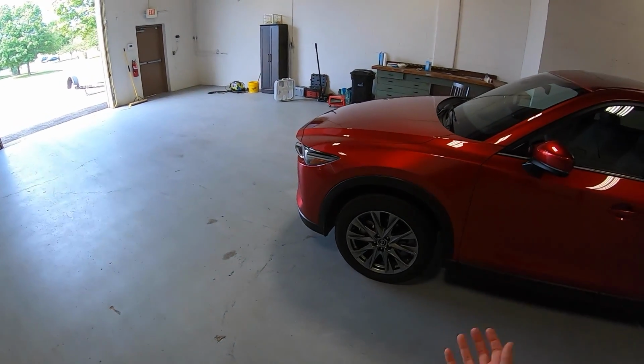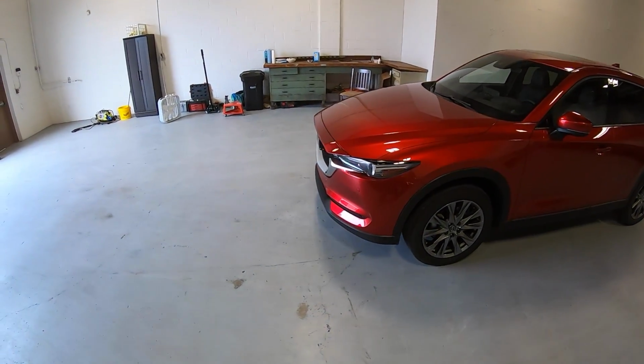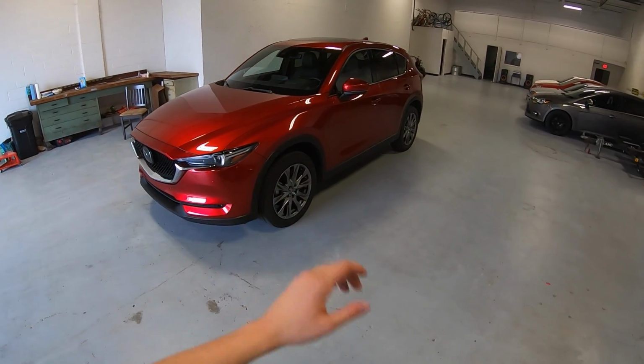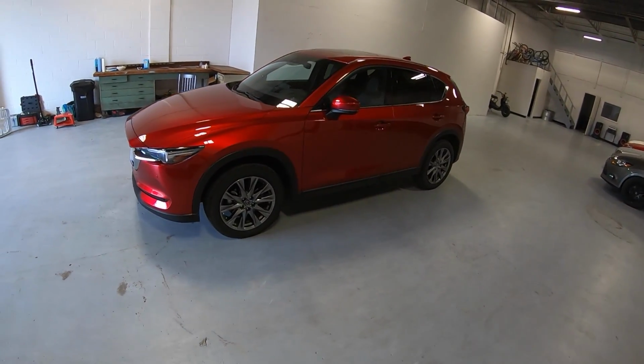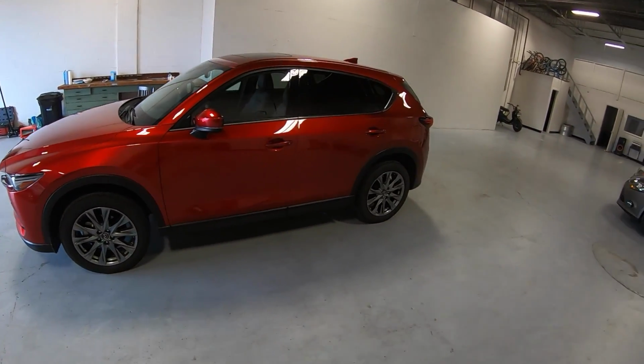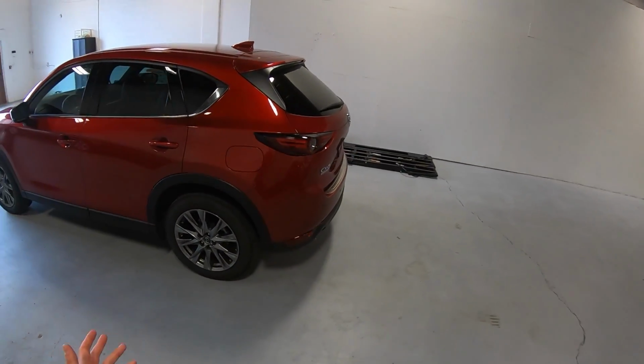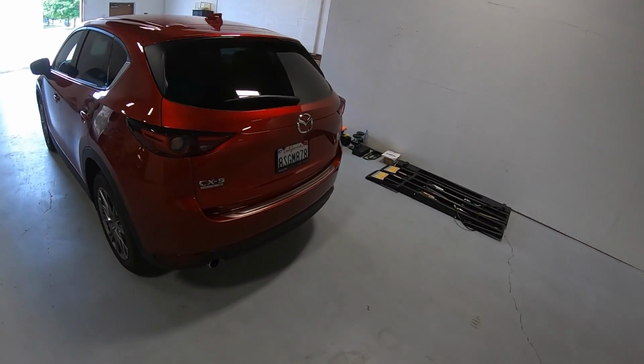Over the years, the CUV market has been super diluted with just boring round shapes of nothing, but the CX-5 is a little bit different. It's a little sportier, it's a little bit more luxurious inside, it's a little bit more fun to drive, and it's just a really good all-around package.